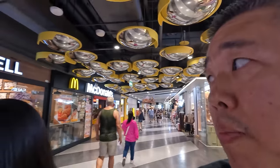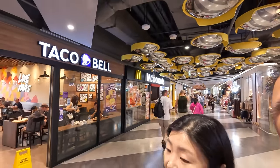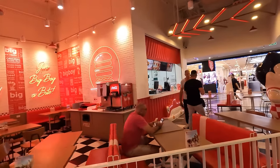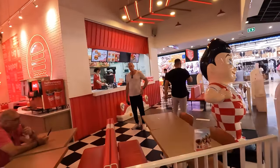Okay, so here on the first floor at MBK, they have McDonald's and they also have Taco Bell. We just passed by it right here. The first floor seems like it's a little bit more foreign friendly. McDonald's, Taco Bell, you got Starbucks. Is that Shake Shack? I don't think so. Oh, this is Bob's Big Boy. They got a Bob's Big Boy here?